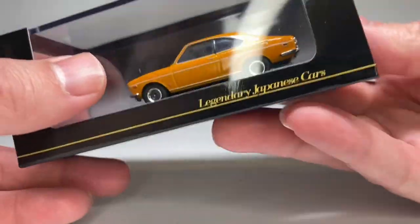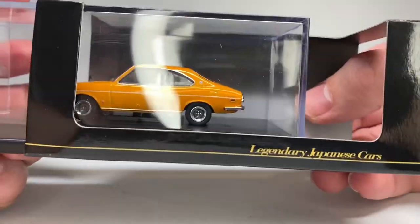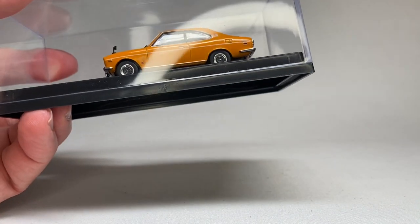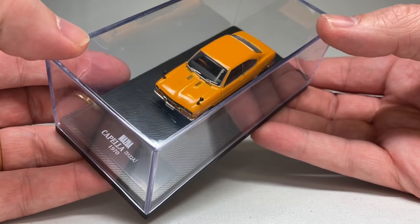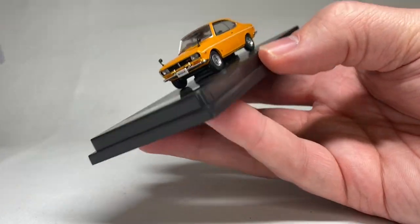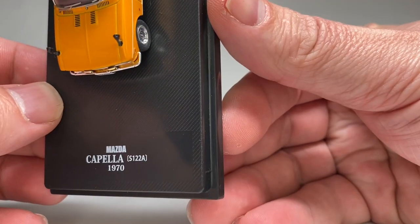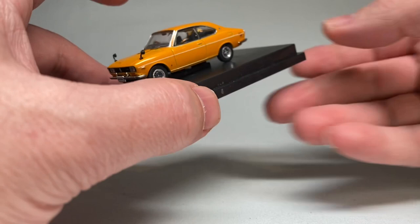You get a cardboard sleeve, Japanese car, legendary cars on the sleeve. Pretty standard fare here, acrylic case. You get a plastic plinth with the car name on it, name and year, and then some sort of model number.